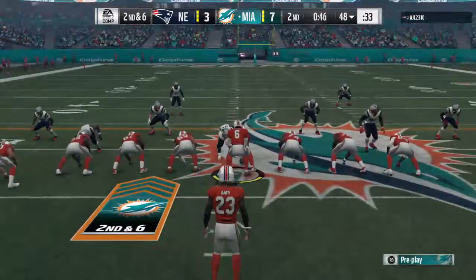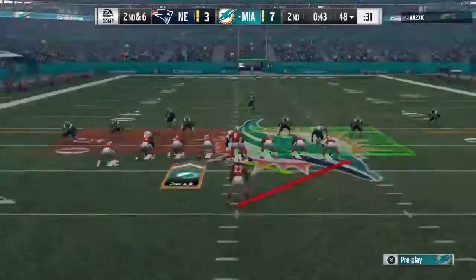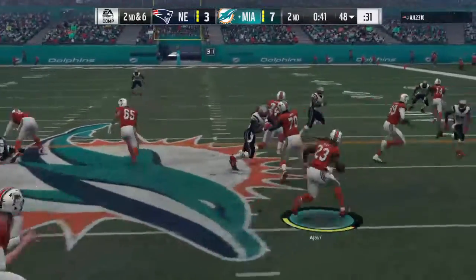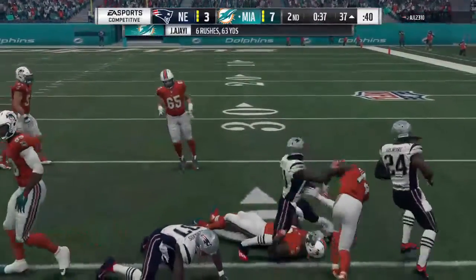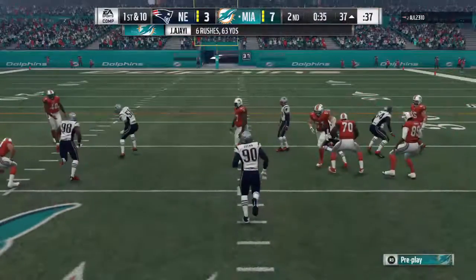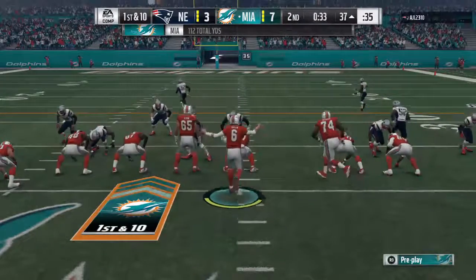It's not just making other guys miss you. It's setting up guys to block those guys downfield with the moves you make, and Jay Ajayi does that very well. And he's brought down. Give him 15 yards on that one, and the Dolphins have a first down.